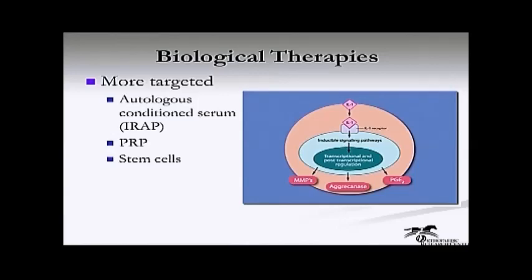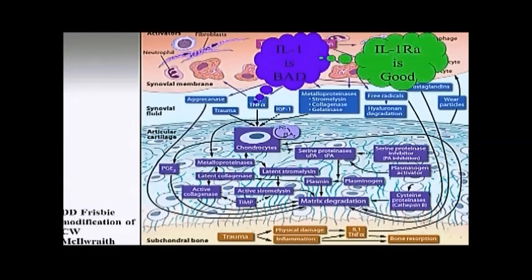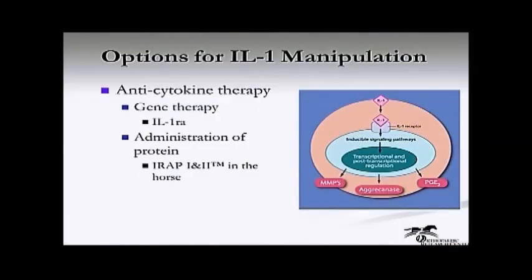Intra-articular Equine we've similarly shown to be a potent anti-inflammatory. So lastly, the biologic therapies, and this is the Frisbee modification of a slide I produced a long time ago. Interleukin-1 is bad, IL-1RA is good, and I sort of showed that in the animation. So what are our options?